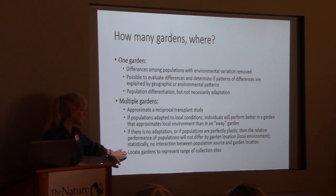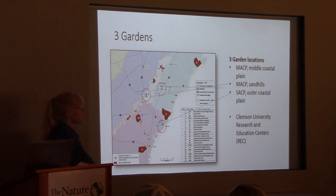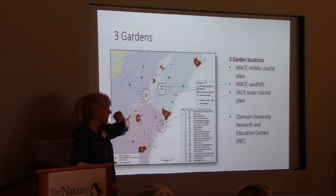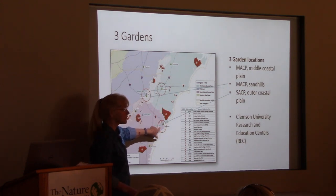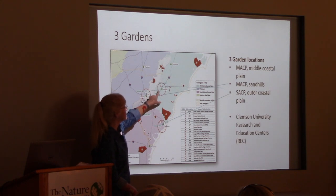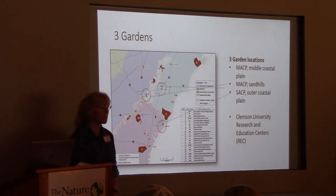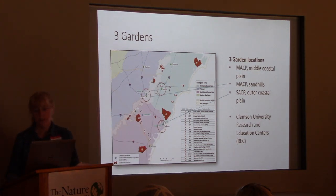So we wanted to locate gardens to represent a range of collection sites. So we chose to plant three of these gardens with seven species with hundreds of individuals. And so not only were we contending with growing a lot of plants, but getting to these three locations around the state at the right time. Lower Coastal Plain, South Atlantic Coastal Plain, Middle Atlantic Coastal Plain: a garden in Charleston, a garden in Columbia, which is the Sand Hills, and Middle Atlantic Coastal Plain near Florence. These were all located on sandy soil at research and education centers that are owned and managed by Clemson University. Great partners. They helped us out a lot with this project.